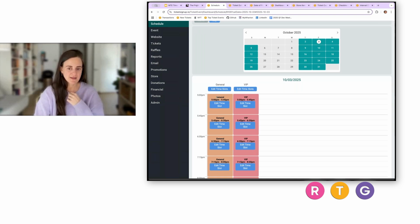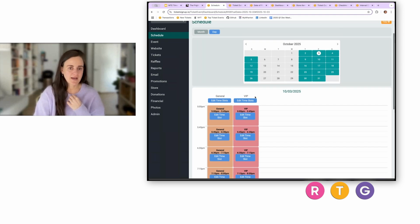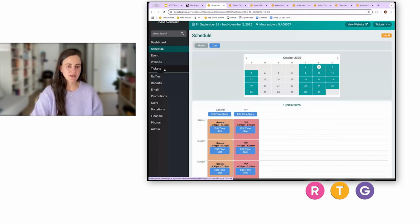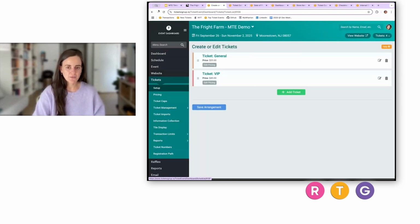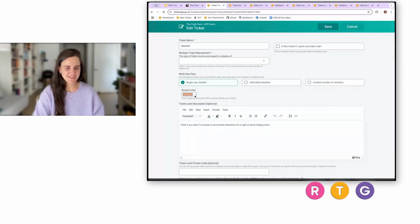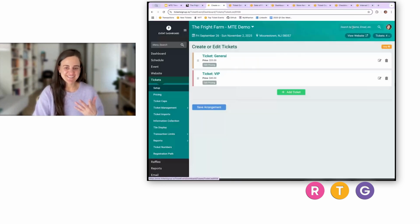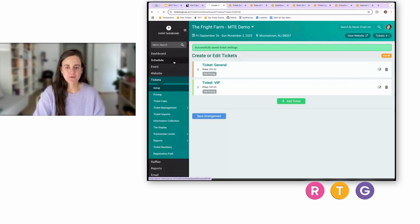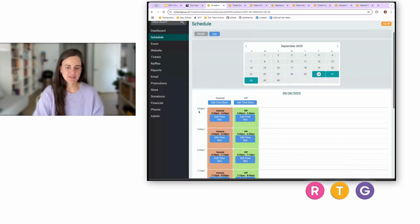You'll notice here that I have these colors, like an orange and a pink color for my general and VIP tickets. This is going to be a consistent color code that you see throughout your dashboard. It's not on the front end, it's just for your purposes of organizing and just being able to visually understand your calendar. If you don't like those colors, what you can do is go and change these colors. That's kind of like a silly little thing, but it can help you organize your events. So let's just change this one to green. And then when we go back to the schedule and we're looking at our data, we see orange and green here.